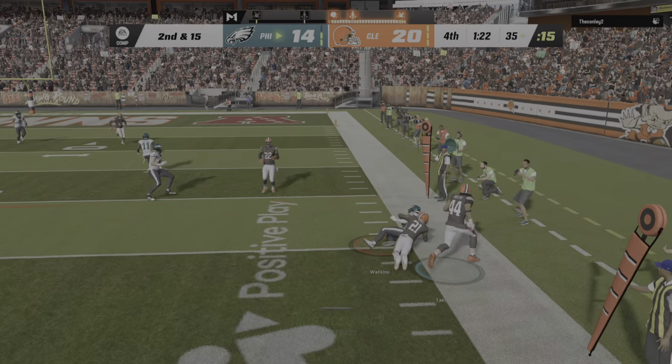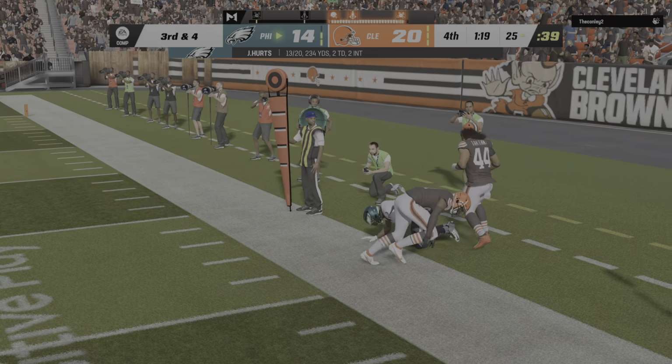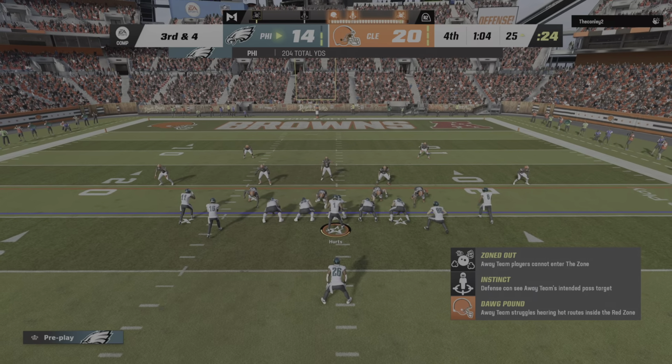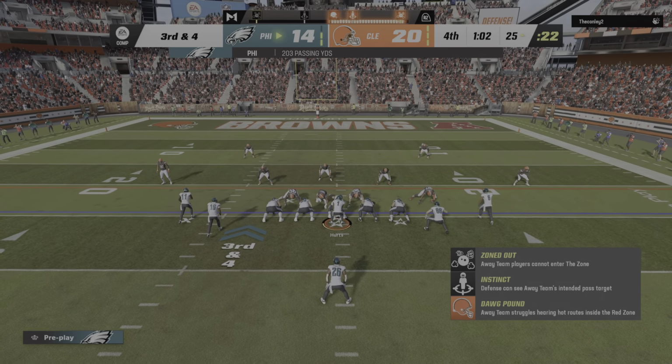Looking right side, and that's complete to Watkins. They get 11 back on that one. It leads to 3rd down. Pardon, you got to like what they're doing right there. Little by little, they're getting closer. Another good pickup.